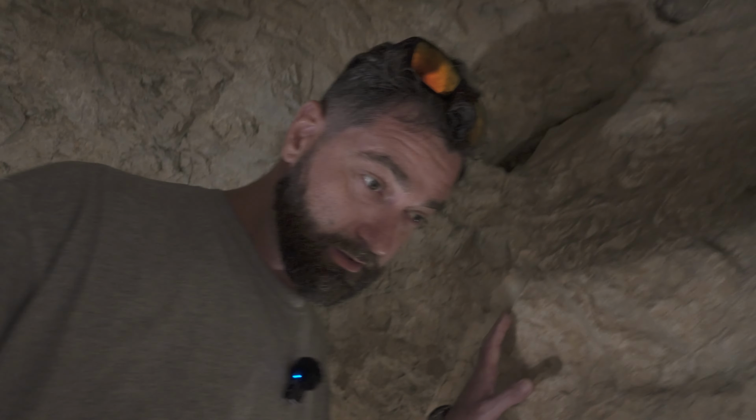All right, guys, we're gonna be going up this cool staircase here. You can see on the walls where they blasted out the entrance and then installed these stairs for us to walk out.